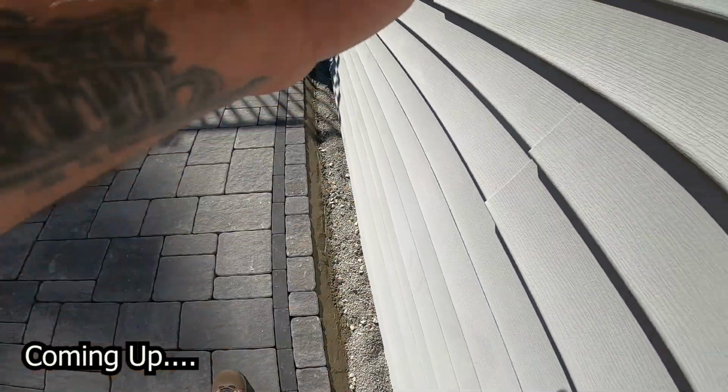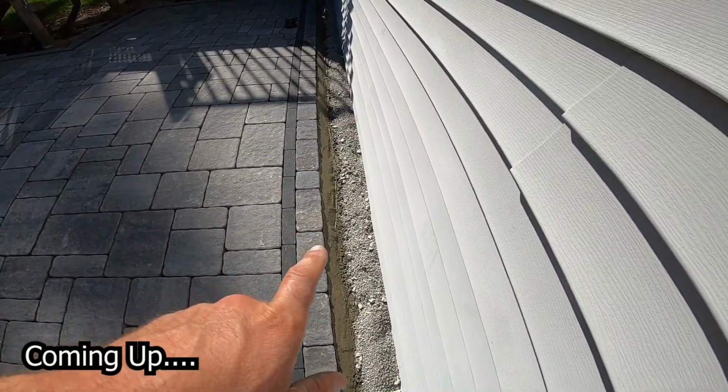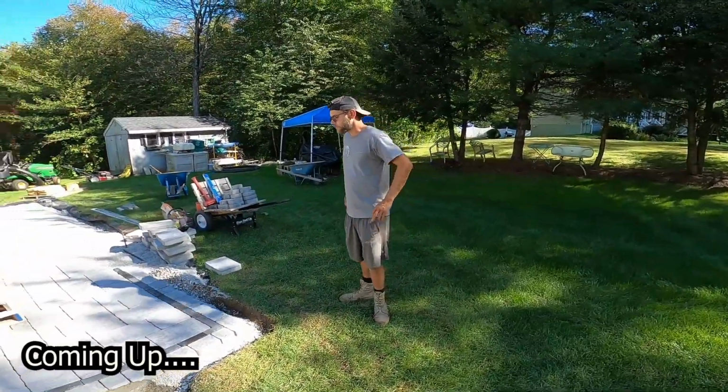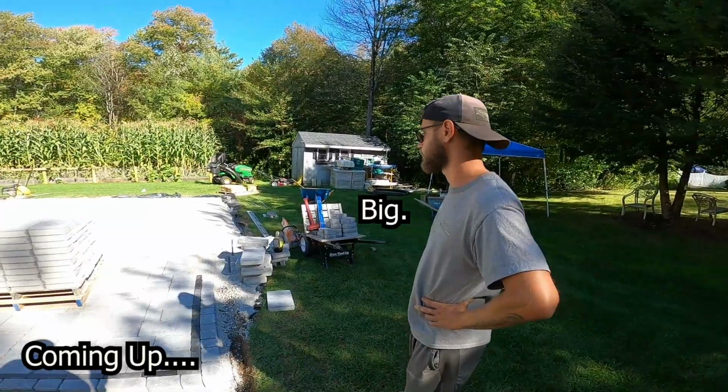Any water that may hit the siding and come down will just go straight through that clean stone into our drain that's connected over there. What do you think about this thing, man? Big.